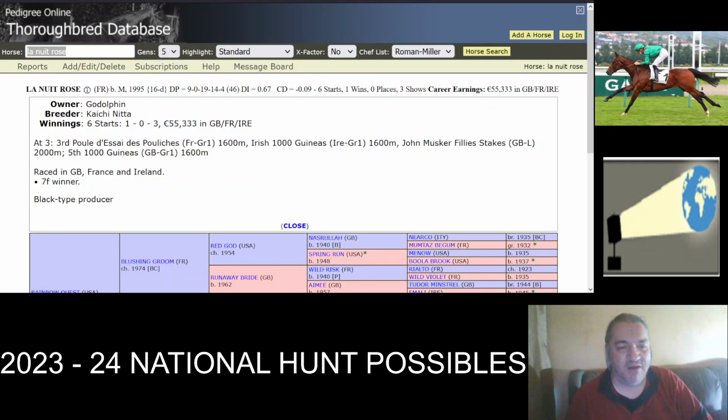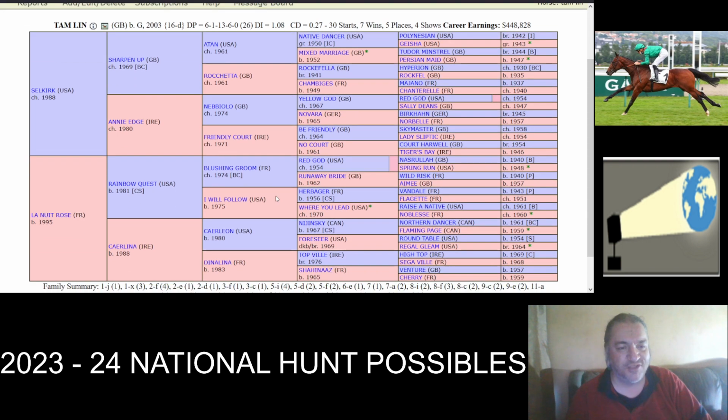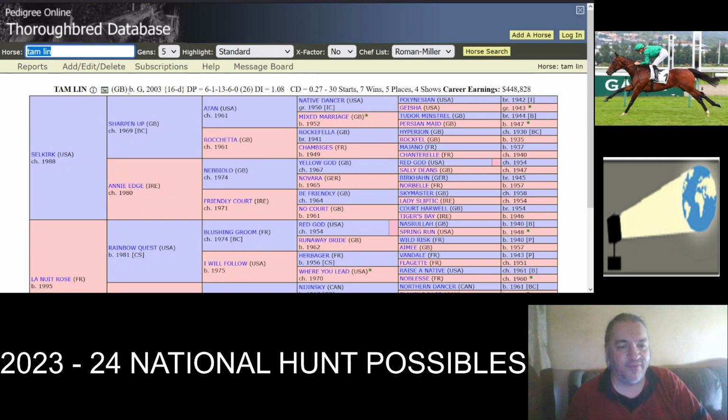The best of which, people might remember it. Quirky it was, but talented, going round Tamlin. I think Michael Stout trained it first, and then Godolphin. I remember the horse. It had 30 starts, won 7 times, in the first 3 in 16 of 30 starts. $448,000 by Selkirk. Gelding in the end.